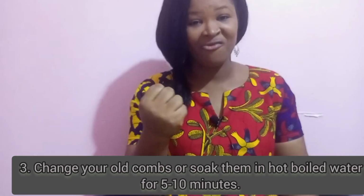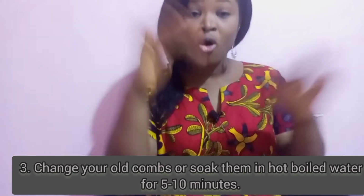So the next step to take, as you are treating your hair, is that your combs, you either change your combs and get new combs, or if you still want to continue using your old combs, then you will have to soak them in boiled hot water for close to 5 to 10 minutes. That way you are killing the eggs, the lice eggs.